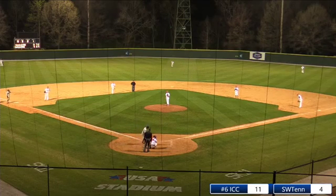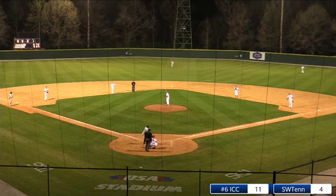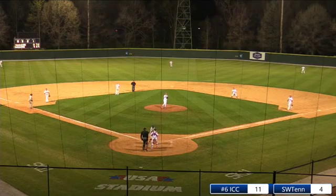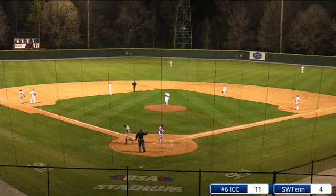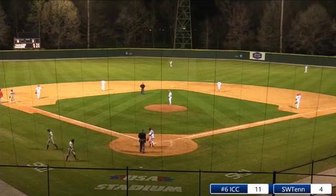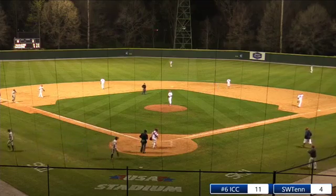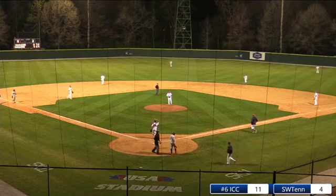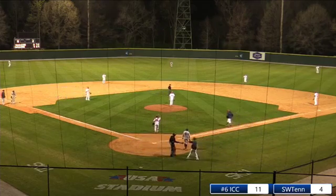3-2 now is the count here to Kyle Krieger. So waiting the pitch to Krieger. Runner at third with 1 out, ICC leading 11-4. And then Krieger just could not find contact on that one. Good off-speed pitch that time, and he goes down swinging. And we're going to have a quick trip to the mound here. We'll take the timeout. Let's hear from Cagle Eye Center and be back with more right after this.